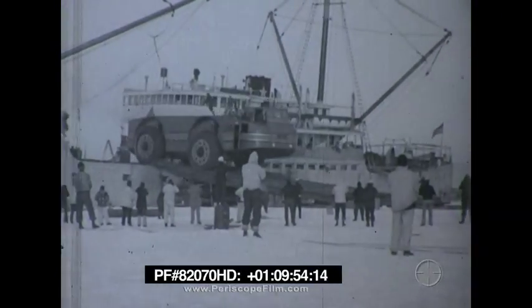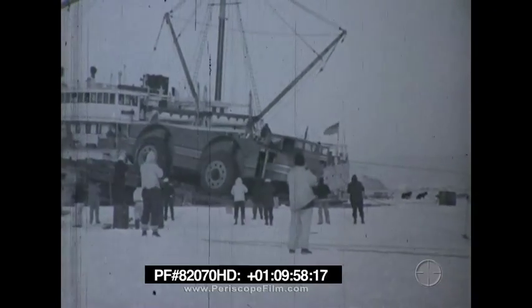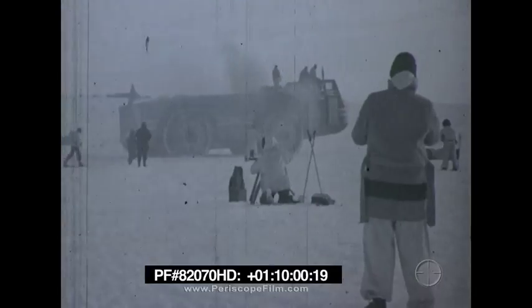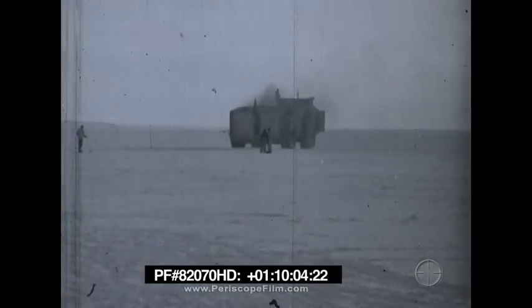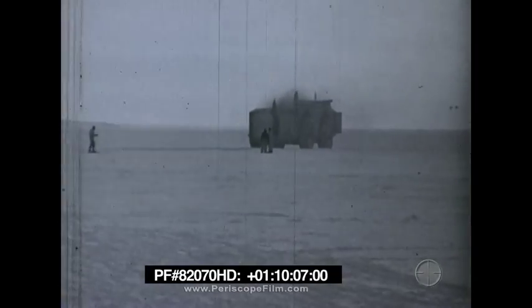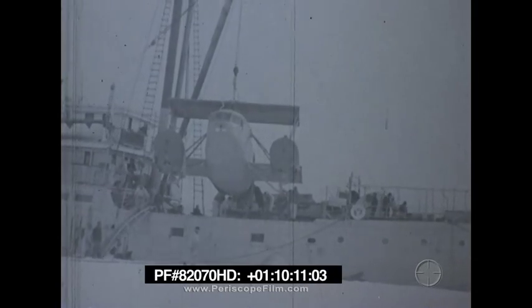As the cruiser leaves, it partially crashes through the ramp. It is hurriedly rushed as far from the water's edge as possible before the thin bay ice breaks up. Unloading the large Condor plane was also a tricky problem.